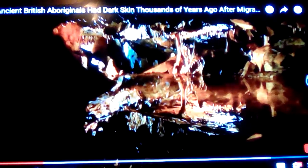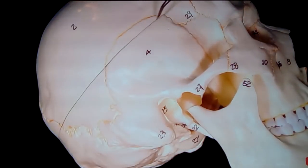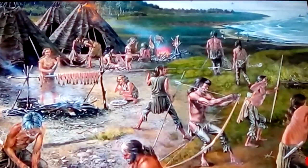DNA from the 9,000-year-old skeleton was finally extracted this year from the petrous part of the temporal bone by the Natural History Museum, revealing previously undiscovered traits such as the color of Cheddar Man's eyes.